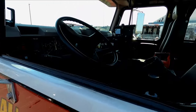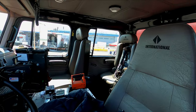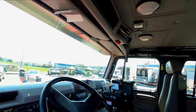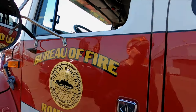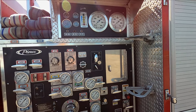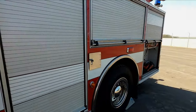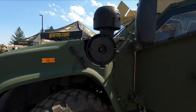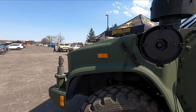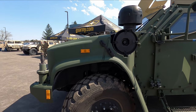Let's take a look inside. I'm going to show these guys a shortcut. Don't touch. How we doing, sir? Is this like one of those sand cats? It's a JLTV. Made by Oshkosh? Yes, sir. So you take pictures of the outside, we just ask you don't take any pictures of the inside, please. Okay. Yeah.